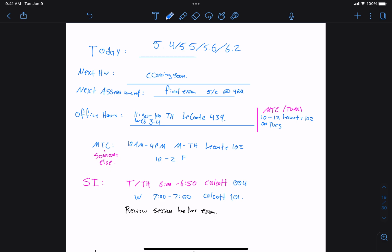And yes, it will cover everything from chapter 1 up to chapter 6. There's not going to be a recency bias towards the stuff from the end of the class. But I'll tell you in advance how many questions are going to come from the integration material that we do between exam 2 and the final. Does that answer your question? Any other questions?